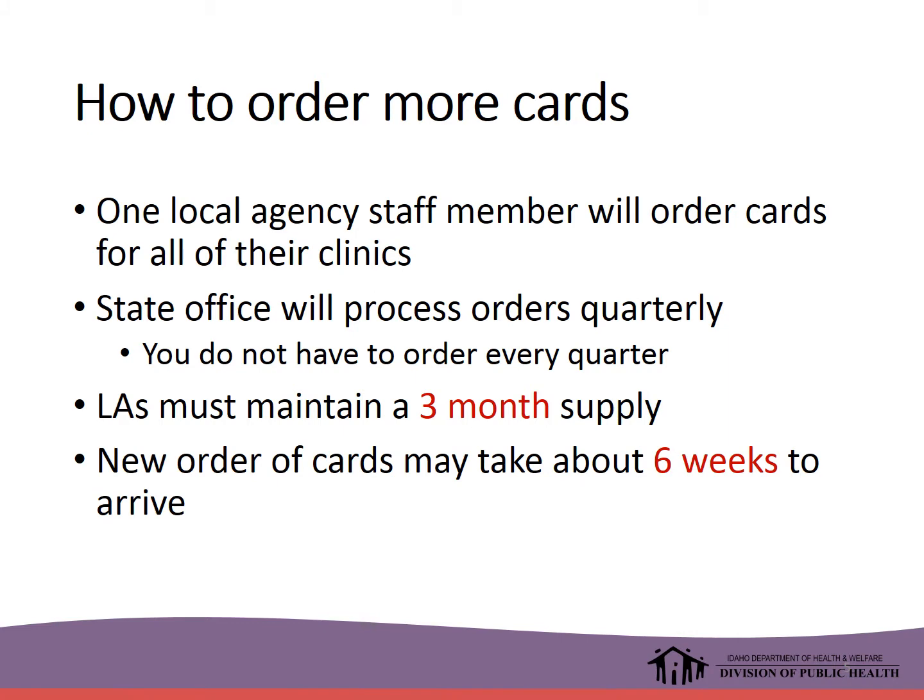Each local agency coordinator will select one person, as well as a backup person, to be in charge of ordering cards for all of their clinics. The order will go through the state office. Once approved, the state office will send that order to the eWIC bank contractor. The bank contractor will ship the cards to the local agency's main clinic, otherwise known as a hub, and it is required for the local agencies to have at least a 3-month supply.